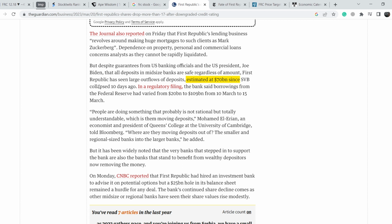They will store it in other banks, and these banks will be, in my opinion, top 10 or top 8 or even top 4 US banks. And this means this money was withdrawn from, first of all, major banks as the help to FRC bank, but then it was withdrawn again, and it will be deposited into the major banks.